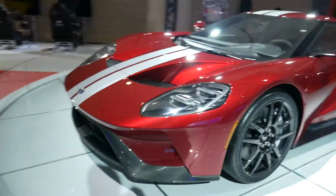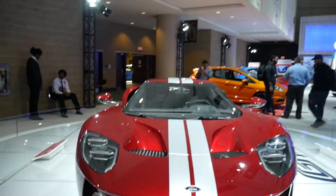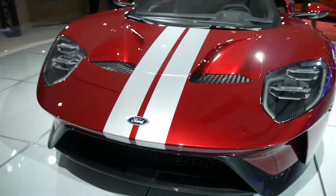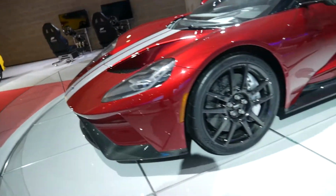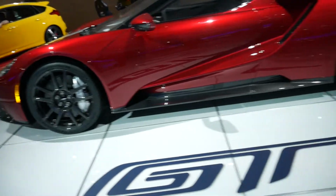Here is the Ford GT 2017. It's an amazing looking car. We've seen it a few times. It was at the last auto show when they were showing off to the Canadian market, and now it is available for the Canadian market. There's probably about 2 to 3 on the road.